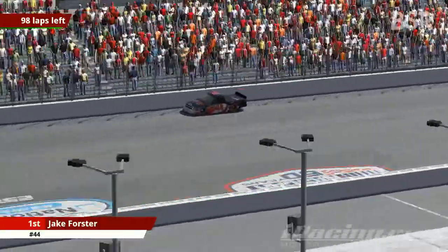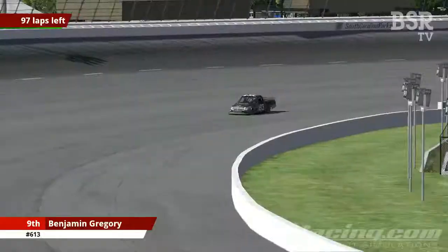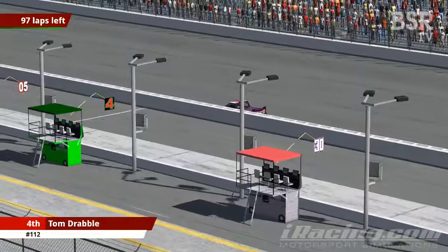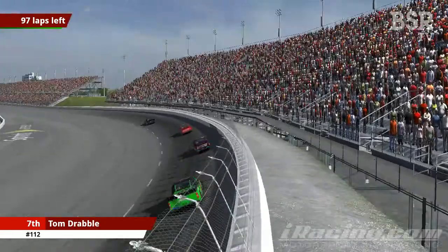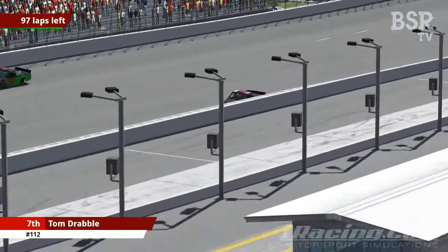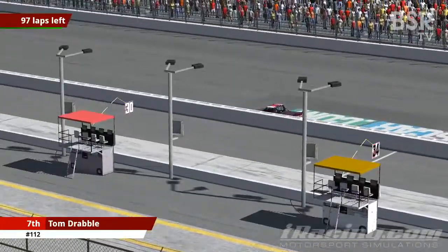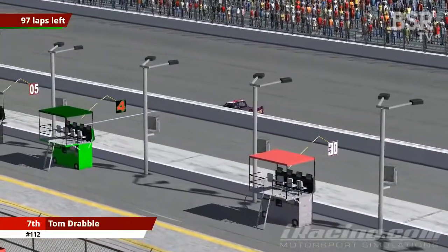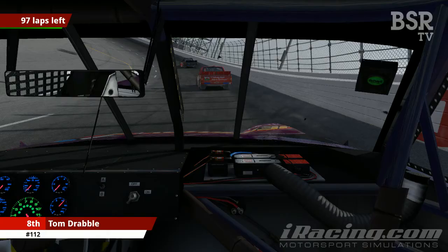And Forster has forced his way back into the lead. Who's in the wall? 112. Tom Drabble's just hit the outside wall now. He's just going alongside the pit lane, and he's just reset as well. Let's have a quick look from a different camera angle on the replay. Yeah, the Darlington stripe is now even thicker than ever as he gets catapulted to the inside of the track, and that could be Tom Drabble's evening done as well.